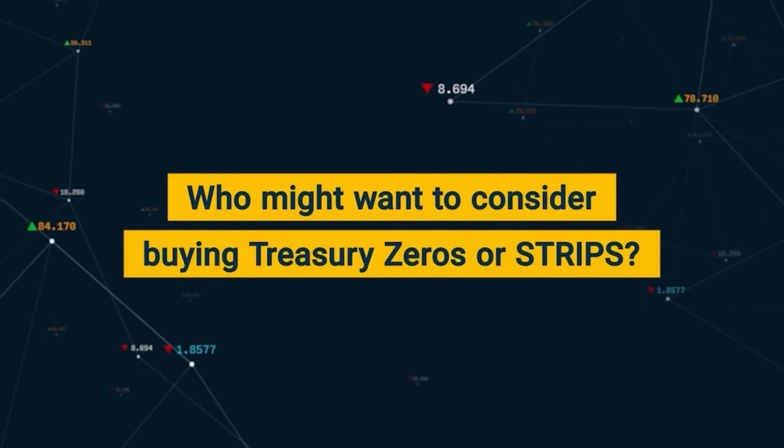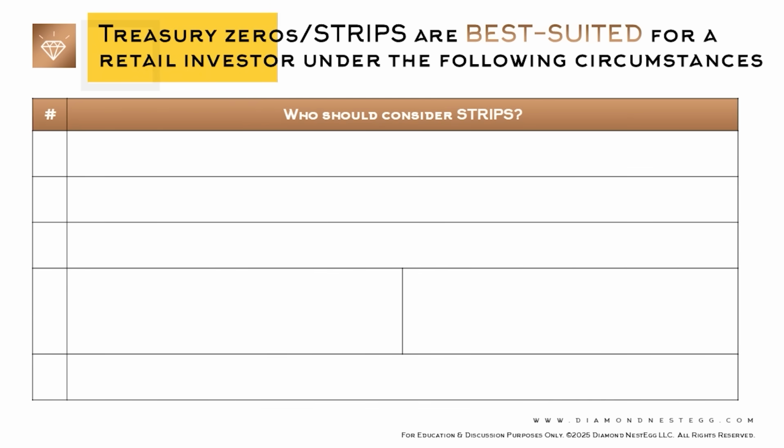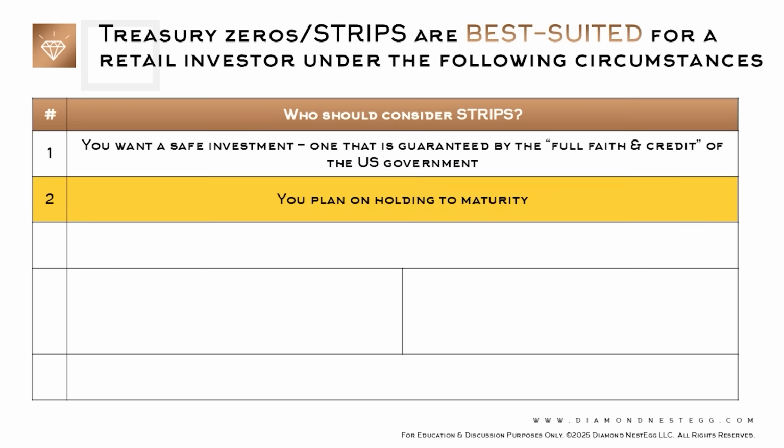Who might want to consider buying Treasury Zeros or strips? In our mind, Treasury Zeros or strips are best suited for a retail investor under the following circumstances. 1. You want a safe investment, one that is guaranteed by the full faith and credit of the U.S. government. 2. You plan on holding to maturity because, again, interest on strips is only paid out at maturity, and secondary market prices for strips can be more volatile than for coupon-bearing Treasury notes and bonds.